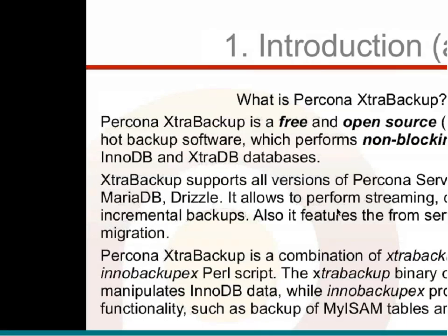Percona XtraBackup is a free and open source MySQL hot backup software which performs non-blocking backups of InnoDB and XtraDB databases. XtraBackup supports all versions of Percona Server, MySQL, MariaDB, and Drizzle. It allows you to perform streaming, compression, and incremental backups. Also, it features server-to-server table migration.